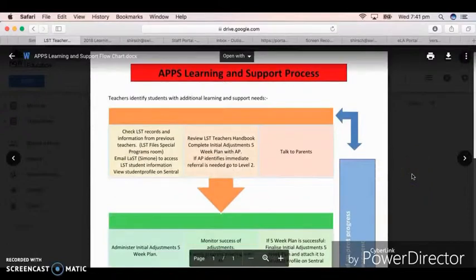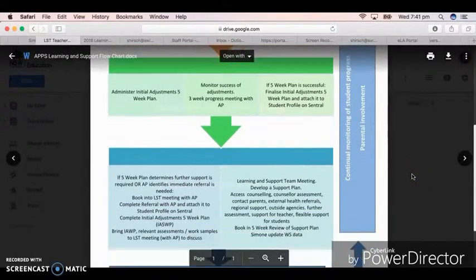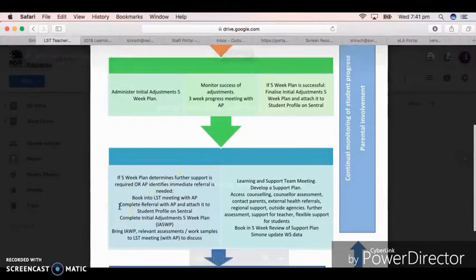So back here, you'll have completed the referral with your AP and attached it to the student's profile on Central. You've completed the initial adjustments 5-week plan that I just showed you before to say what did work and what didn't, and you're going to bring the initial adjustments 5-week plan, any relevant assessments you have.